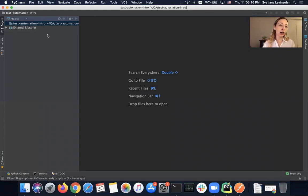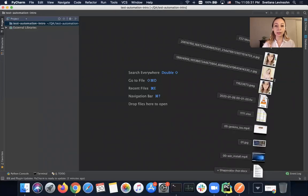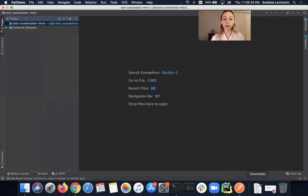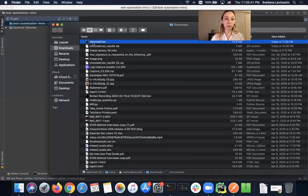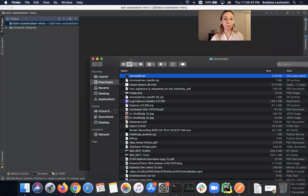Now, as I mentioned, the second thing that I need to have in order to automate, besides the actual code base, is the way to connect to my browser. And as I mentioned earlier, I have already downloaded my Chrome driver. So let me open my downloads folder and find the Chrome driver. It's right here. I just take this and I'm moving my Chrome driver into my current project.